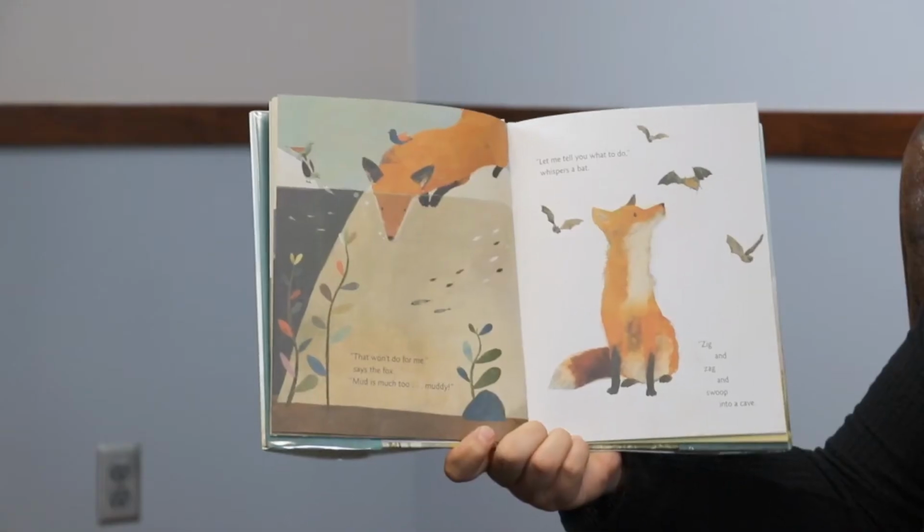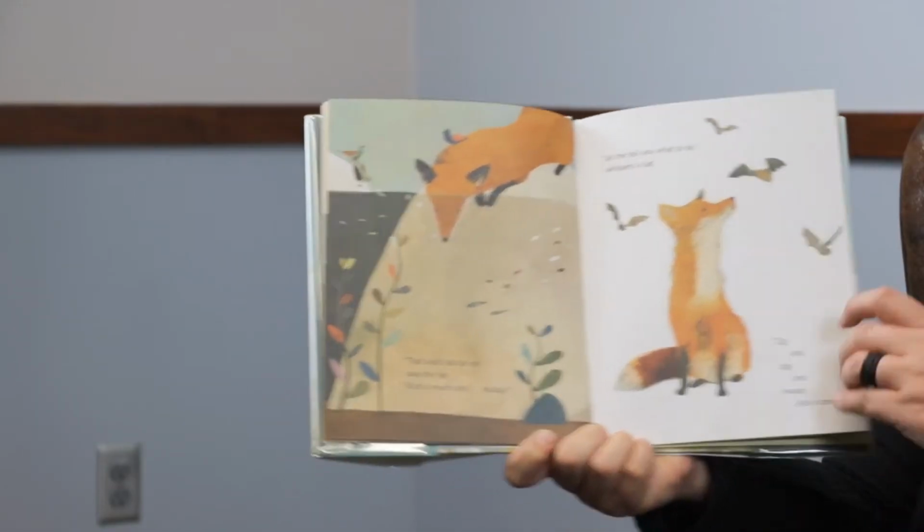I'll tell you what to do, whispers a bat. Zig and zag and swoop into a cave. Then hang by your toes and go to sleep. And the bat does just that. That won't do for me, says the fox. My toes would get tired.